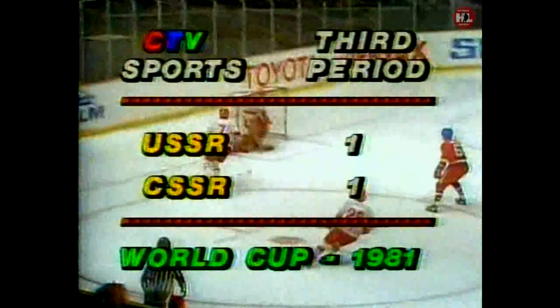The Soviets are back at full strength, and it was a 1-1 tie here in period number 3 at the Scandinavium in Gothenburg, Sweden. Kazatonov, a pass straight up the middle, trying to get it there. And they race back for it, and it's icing called against the Soviets.